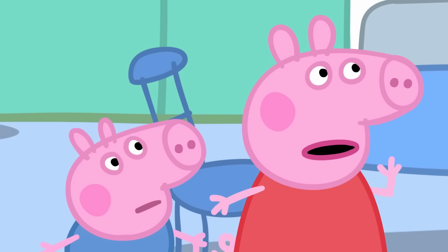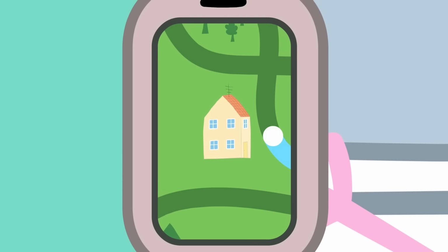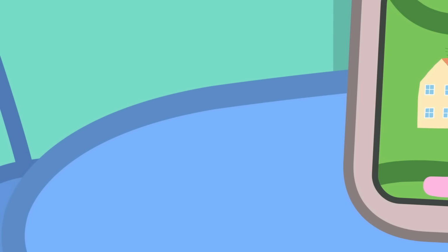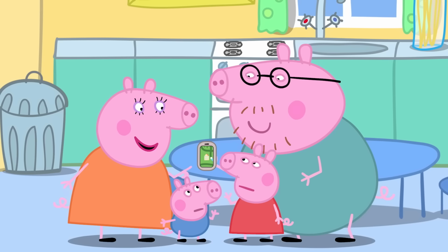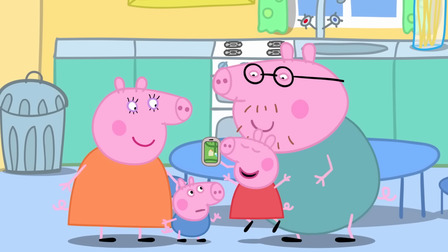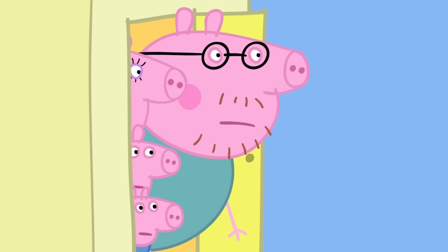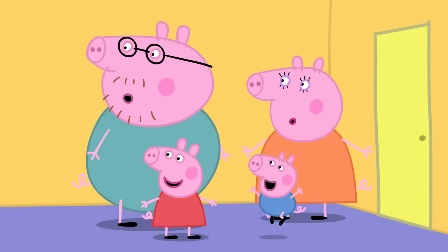Oh, but how do they know where we live? I gave them our address when we ordered the takeaway. But how will it get here? Miss Rabbit will bring it on her bike. Oh, look! She's nearly here. Let's go and find her. Huh? Peppa and George have gone to the wrong door. Oh! It's here! It's here!